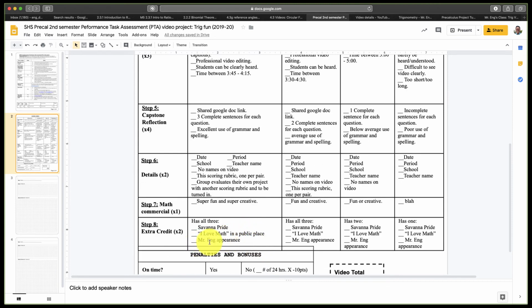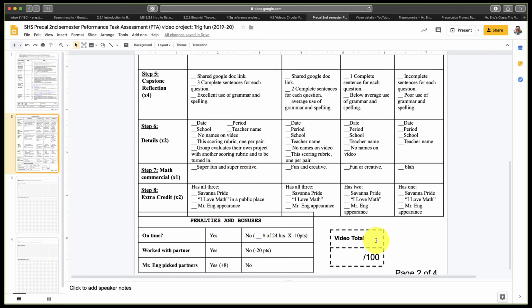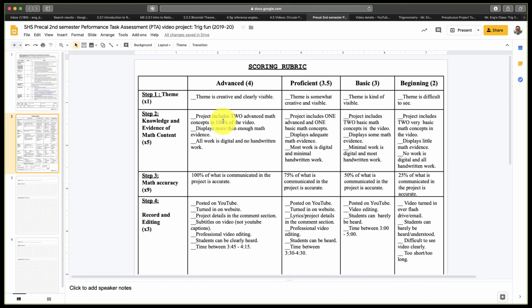And guest appearances are, I'm sorry, to get me in your video, just do it before class, passing periods. Just ask for my permission. I'll help you with your theme too, right? Penalties and bonuses, and then let me show you guys how the multiplier works.